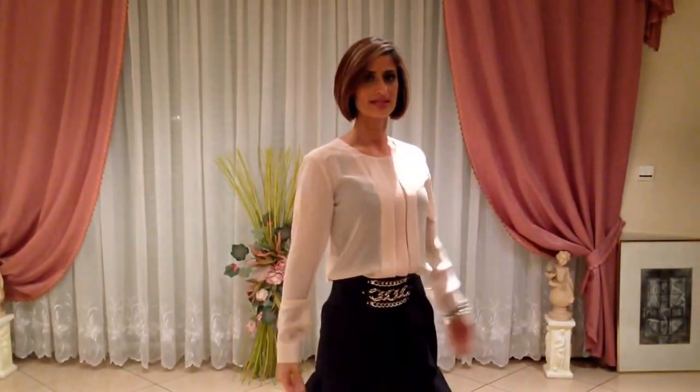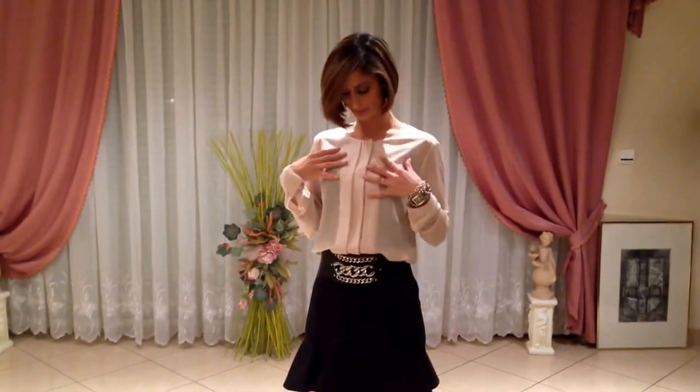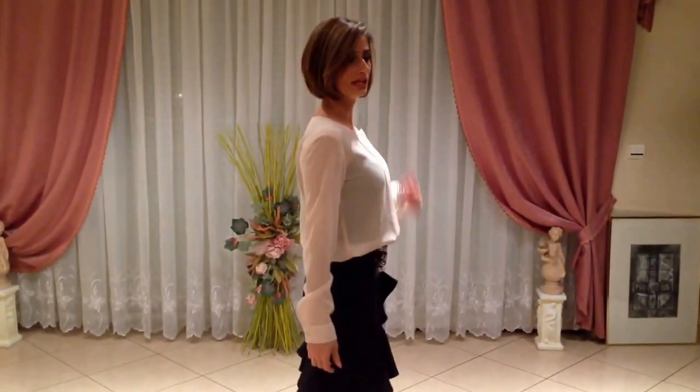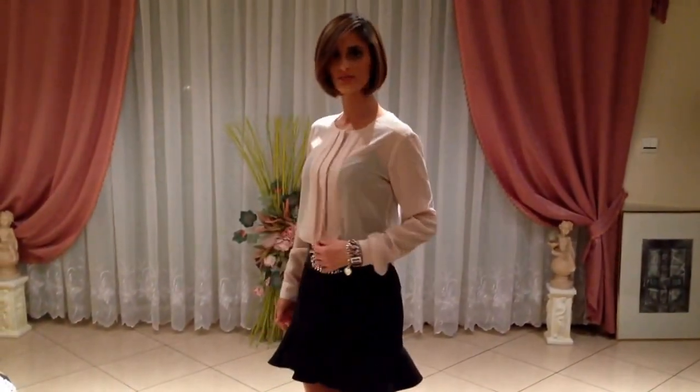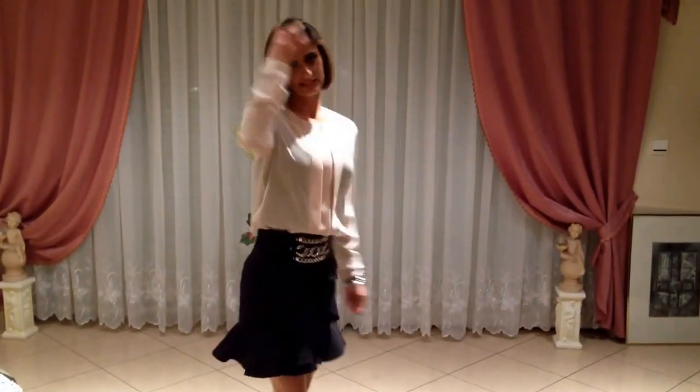Then I have on top a blouse, and this blouse is by Esprit, and it's a kind of nude pinkish blouse, or more a nude one, as you can see. And here there are some beautiful details. And there you go.